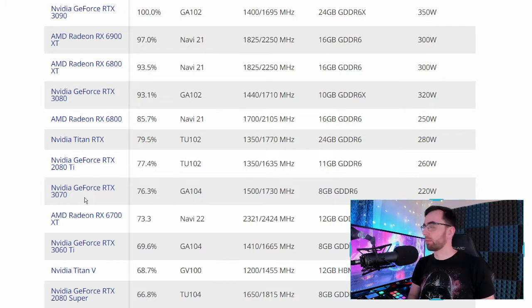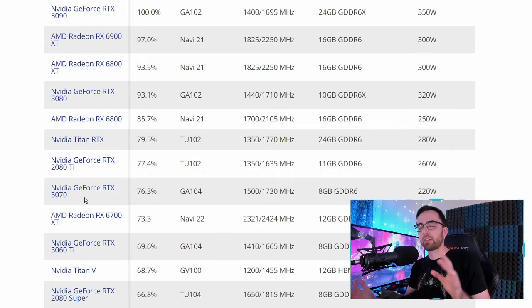So I can speak from experience on that one, that you're getting the 1440p card. Not really going to be able to do anything 4K, which is fine. But 1440p is going to be your sweet spot. That's going to be your zone.